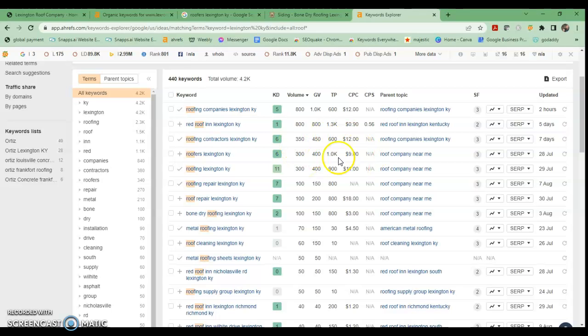Looking through all these different keywords, you can see that there's a lot of different options that you can put on your website. There's a decent amount of volume here, so once you start ranking, a percentage of that volume is going to go to your website, and that percentage is going to give you a call, and depending on your close rate, you turn them into a customer.